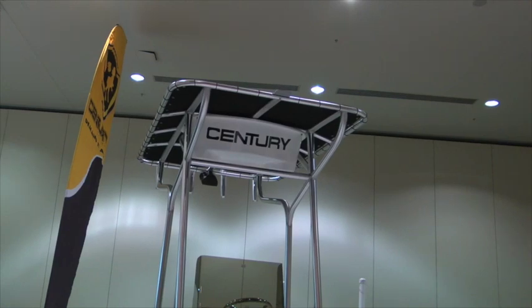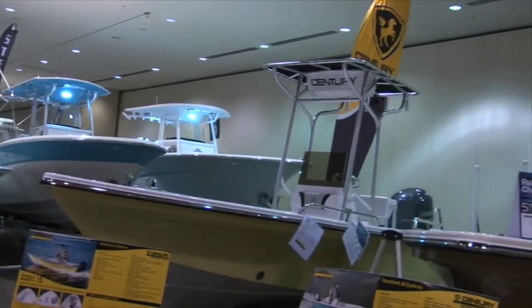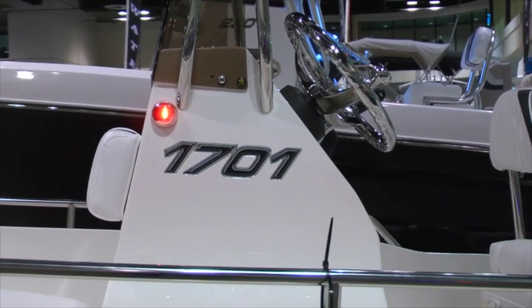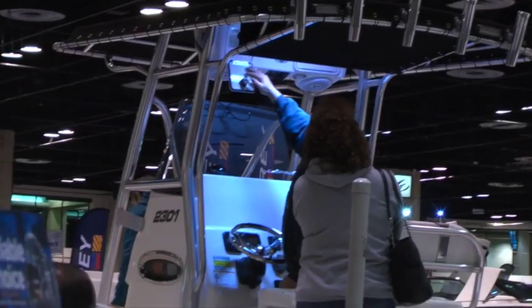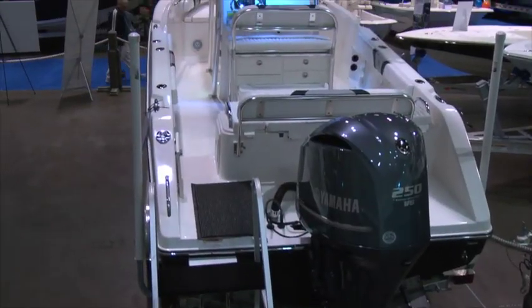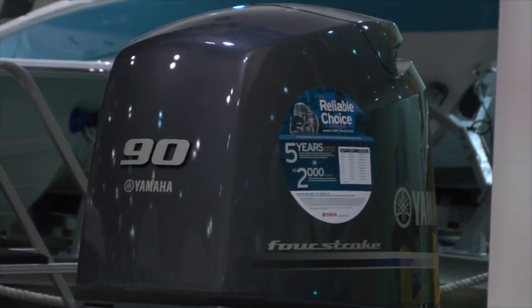Let's talk about the other line you have here at Century. Obviously, they have a full fishing line, bay boats and offshore boats. What have you got here? What I have here is a 17-foot inshore, a 20 inshore, a 22 inshore, and a 23 offshore. Boats are built here in Florida in Zephyr Hills. Right. A very solid boat. Primarily Yamaha powered. They will hold up pretty much in anything.